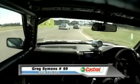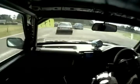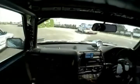Timothy Trout just back there in that orange car, on board with Gregory Simons in the number 69. Up into the hairpin. Oh, there's one getting out of shape. I think that was the 28 of Scott Sampson, just going off at the hairpin. So we're on board with Simons. Let's have a look at the replay.